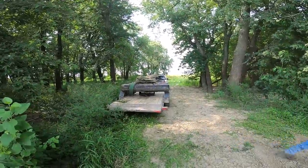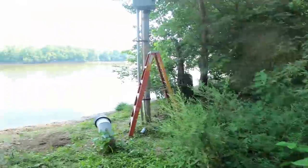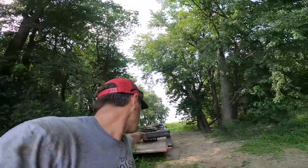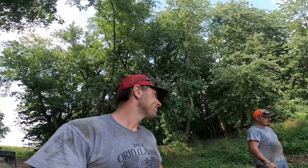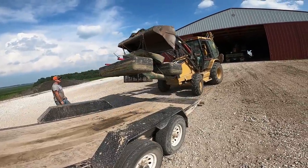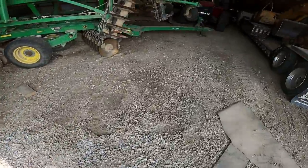Load it up. Good job, Dalton. Good job, Reese. Good job, backhoe. Good job, Ford. Good job, Corn Pro. Good job, pump, all year. Good job, Dad. I'll throw him in. I'm gonna store her right here.